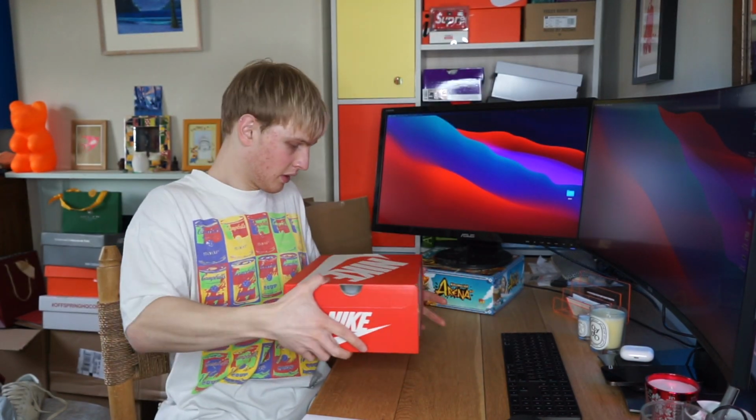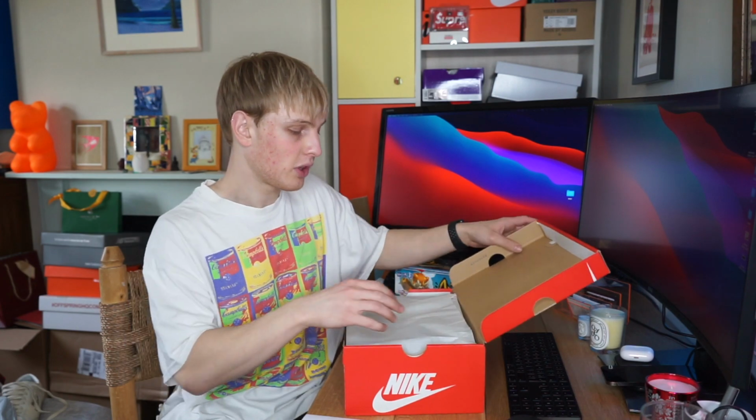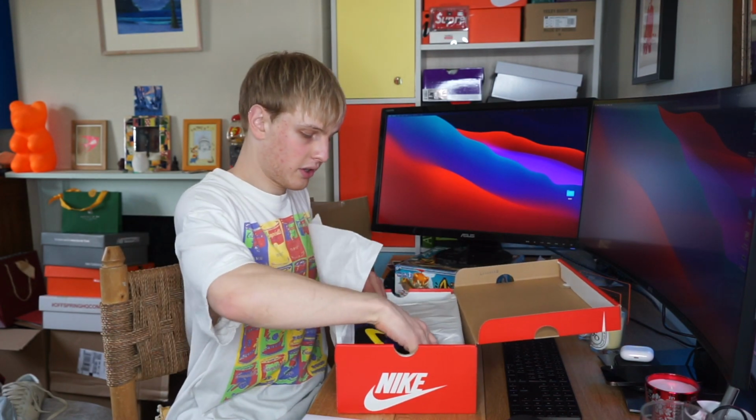Right folks, so another package just came in the mail. Let's unbox it now. So it is a UK9 Dunk High Premium. Oh, so this is the Dunk, the High Purple Dunk Lakers colorway. Here it is.